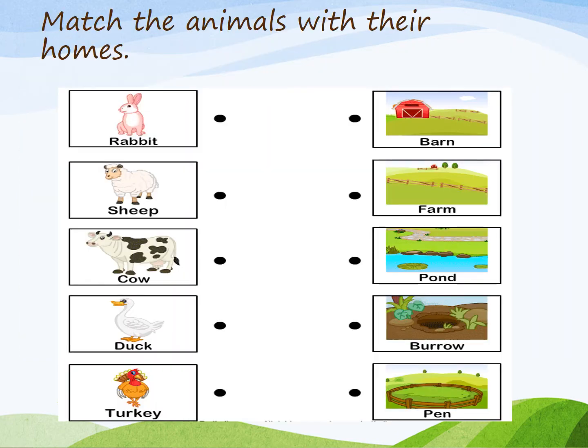And here, let's try to match the animals with their homes. Look here, we have the rabbit. What do we call the home of the rabbit? It is called the burrow. So let's match it to the burrow.